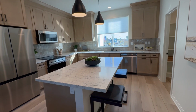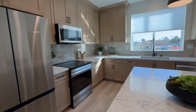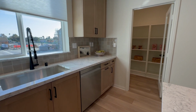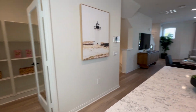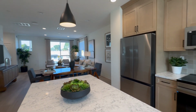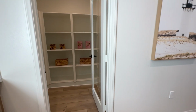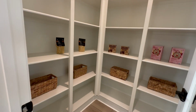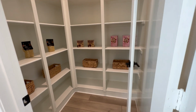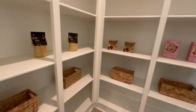So each unit comes equipped with built-in appliances. We have the stove, microwave, and a dishwasher comes in automatically with each unit. The refrigerator and the washer and dryer is considered an upgrade, so that would be purchased separately. As you could see, this giant walk-in pantry. I love this. Any cook or anybody who cooks a lot loves this little pantry in here. So you store a lot of stuff in here.